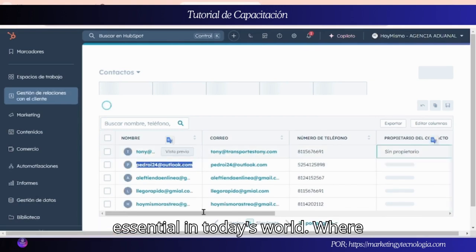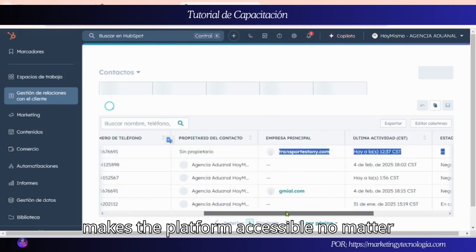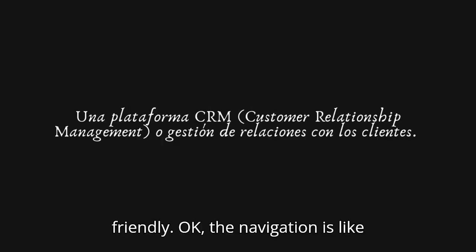Essential in today's world where everyone's on the go. I know, right? It makes the platform accessible no matter what device you prefer. Did they make any other changes? Yeah, they've also honed in on making the platform even more user-friendly.